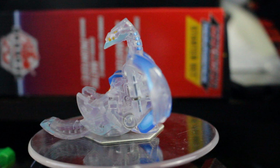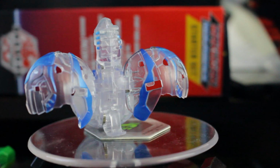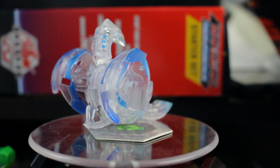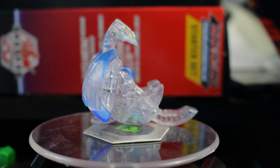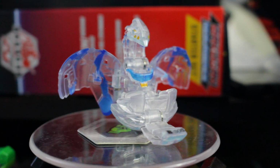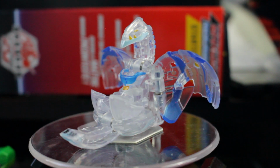But honestly, as a diamond, it looks amazing. I'm not sure, but it looks like it has the most clear plastic compared to every other diamond Bakugan, which is honestly really cool. It's a shame that it's not good at all. That's my biggest gripe with it.